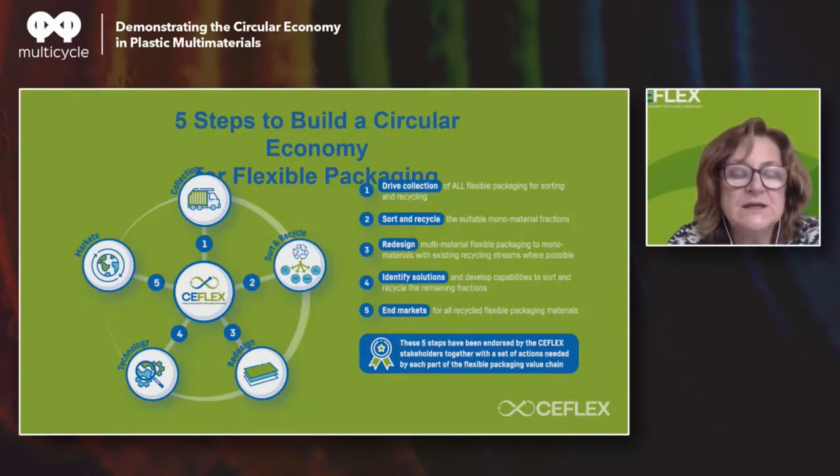Then, the next step, redesigning what can be redesigned without compromise on the packaging properties, and can be redesigned into what is technically possible to be recycled. The 4th step is identifying solutions for the rest of the packaging, which can be redesigned from multi-material types of structures. And last but not least, help develop the end markets to close the loop of the polymers and the materials.